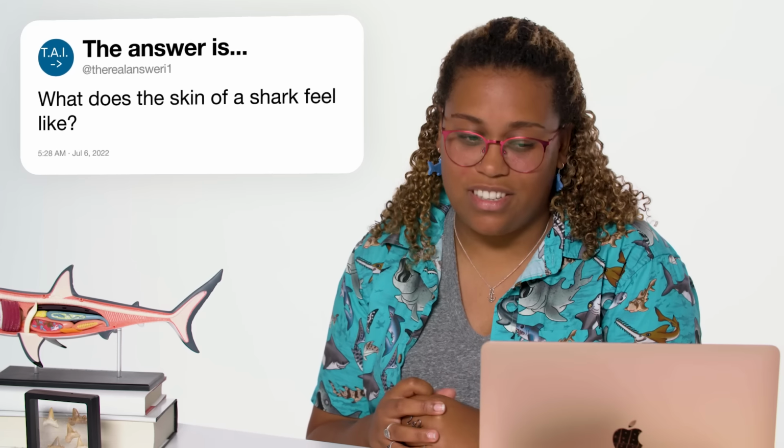At The Real Answery One asks, what does the skin of a shark feel like? Shark skin feels 2 different ways. So if you move your hand from the head all the way down to the tail, they feel smooth. But if you move your hand from the tail to the head, it's quite rough, and there's a lot of resistance. And this is because of their scales.